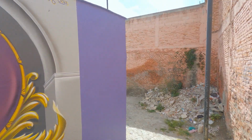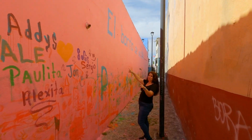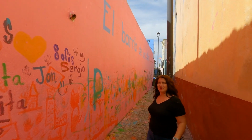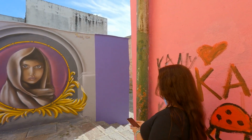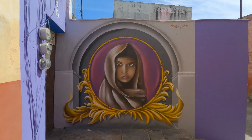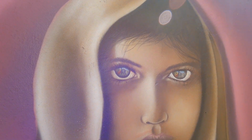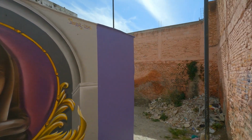Isn't this cute? I just realized it says here El Barrio de Niños, so the neighborhood of kids, and they have all handprints here that all the kids did their own artwork. Very cute. Oh, this is gorgeous. I was just telling them, you can look into the eyes. It's like one of those three-dimensional kind of pictures, or rather, realistic. All right, going closer, you guys can see. And credit to the artist up there, Shaggy Cruz.